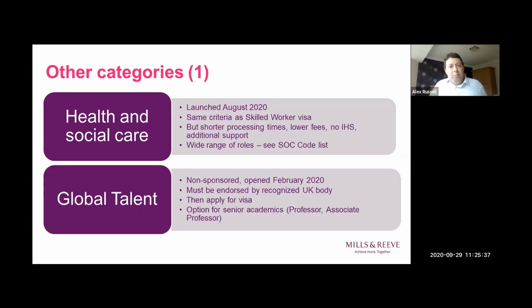I thought we'd have a bit of a brief survey of the other main visa categories, just so you get a flavour for what's going to be out there, how the system will work, and then we'll look at some of the practical points that you need to be thinking about at this stage and in the run-up to 2021.